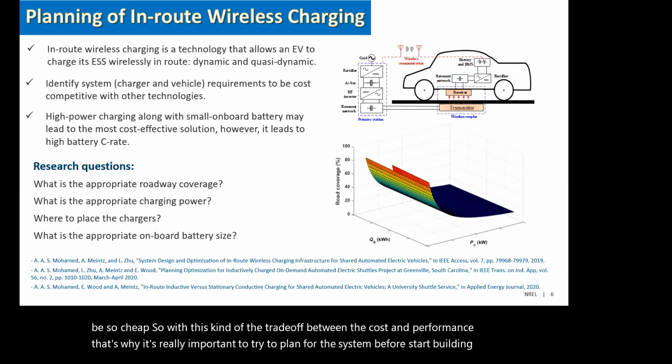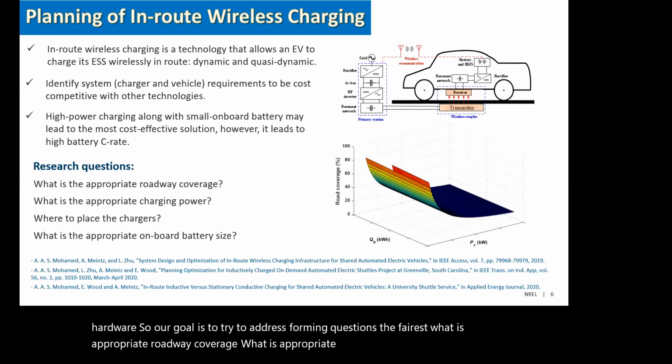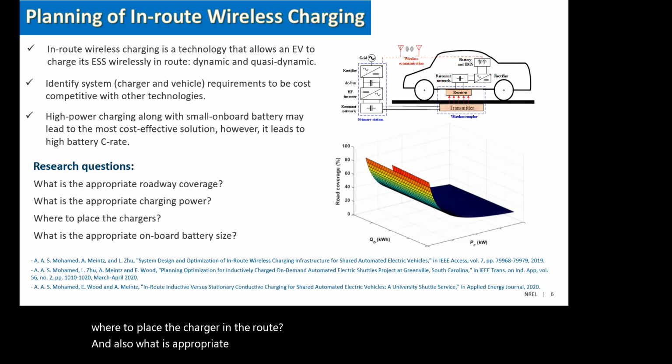So our goal is to address four main questions. The first, what is the appropriate roadway coverage? What is the appropriate power level for the charger? Where to place the charger in the route? And also, what is the appropriate size for the onboard battery?